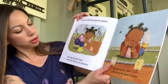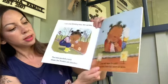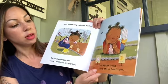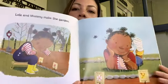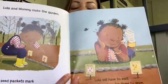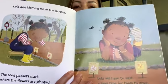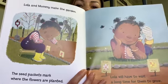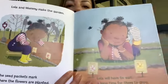Lola and Mommy make the garden. The seed packets mark where the flowers are planted. Lola will have to wait a long time for them to grow. So boys and girls, when you plant some seeds in the soil, do they grow right away? No, you have to be patient, right? You need to give them lots of water and sun, and then very slowly they'll start to sprout and grow.